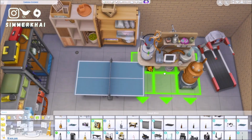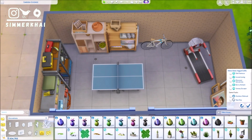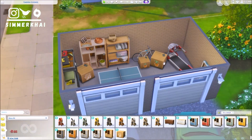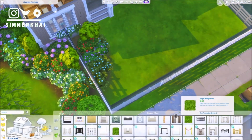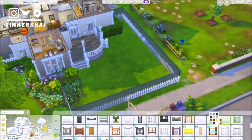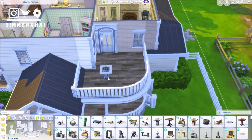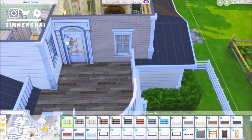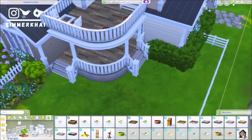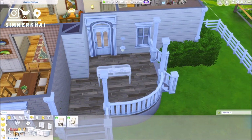And I also added in a ping pong table, and I never knew that they had a ping pong table until I searched for it, and it is in the Discover University pack. So because I imagine that a lot of homes that I see, basically in movies, they have ping pong tables in them. Personally, I don't have a ping pong table in my home because I live in quite a small house without a lot of activities to do. Actually, I just use my computer.